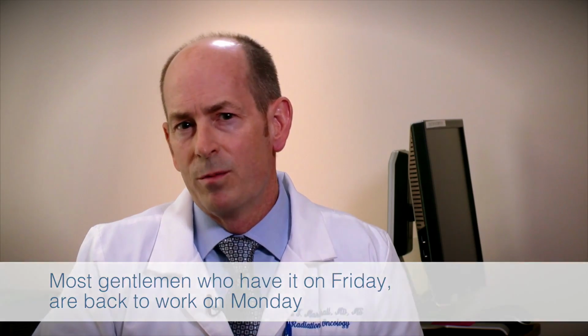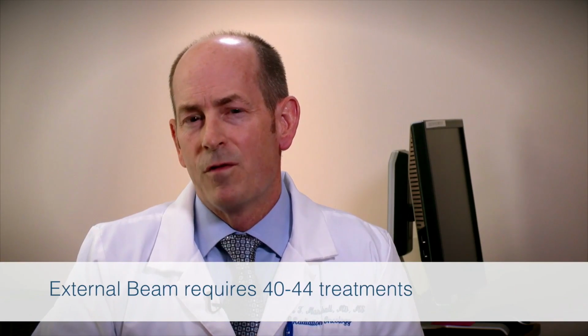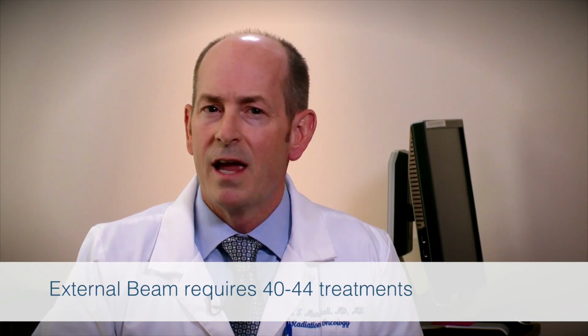So it is more invasive than the external beam treatment, which is the least invasive approach, but it's a lot less invasive than a radical prostatectomy, which requires part of your plumbing to be removed. So on the scale of invasiveness, prostatectomy is the most invasive, but it's a one-time procedure. A seed implant is the next least invasive, but it does require general anesthesia and an outpatient visit to the hospital. External beam is the least invasive approach and requires no anesthesia, and it's all done on an outpatient basis. The other side of that coin, however, is that external beam radiotherapy requires 40 to 44 treatments. It's only 5 or 10 minutes a day, Monday through Friday, but it takes 8 or 9 weeks to deliver the whole course. So there are pluses and minuses to each of these approaches, whether you have a seed implant, external beam radiation therapy, or a prostatectomy.